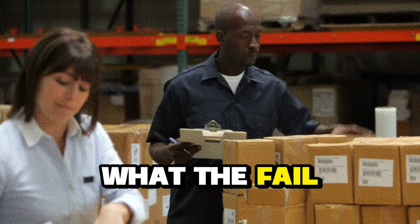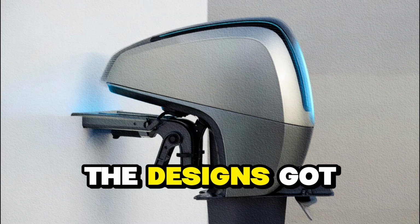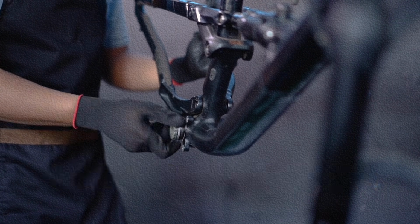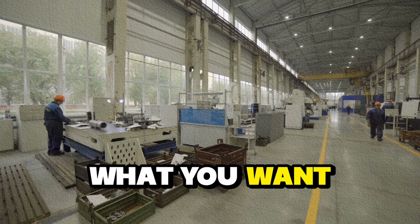I asked him what the fail rate was. He said it used to be around 3%. Now it's under 1. Not because the designs got better, because the machines got better, the tooling got better, the process control got tighter. His job didn't get easier, it got boring. And boring in manufacturing is exactly what you want.